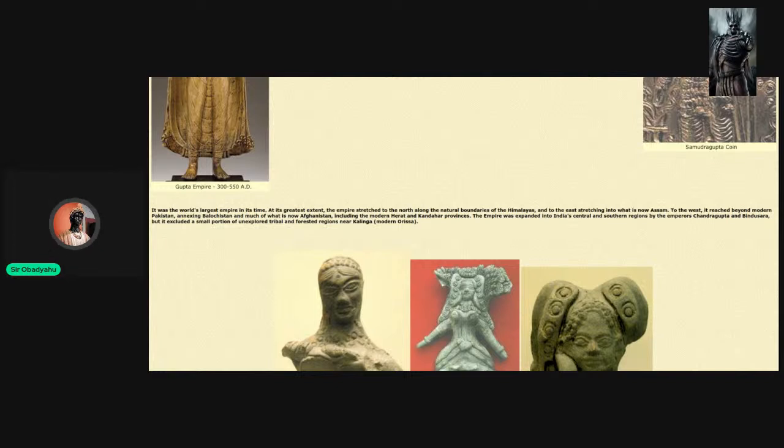Okay, it was the world's largest empire in this time. At its greatest extent, the empire stretched to the north along the natural boundaries of the Himalayas, and to the east, stretching into what is now Assam. To the west, it reached beyond modern Pakistan, annexing Balochistan and much of what is now Afghanistan, including the modern Herat and Kandahar province. The empire was expanded into India's central and southern regions by the emperors Chandragupta and Bindusara, but it excluded a small portion of unexplored tribal and fortress regions near Kalinga, modern Orissa.